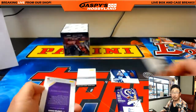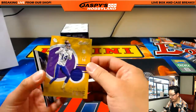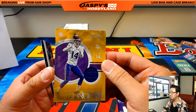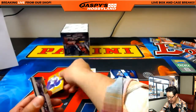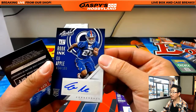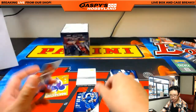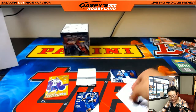Out of $4.99, Vernon Hargraves the third, and Catching Fire. Stephon Diggs, isn't that like a Hunger Games movie? 123 out of 199, Hunger Games. And Eli, Apple of My Eye, Rook Inc., 74 out of 150. Going to the Big Apple, that'll be for David Kist in the New York Football Giants.